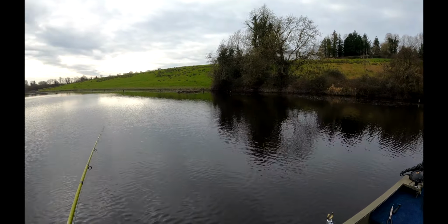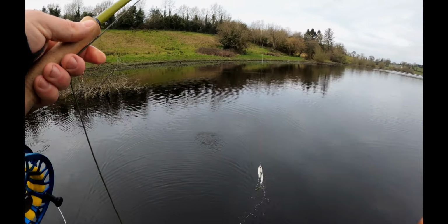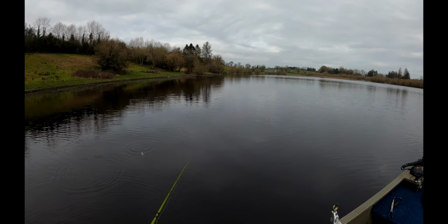There you go again over there. There's another fish moving. So there is fish here. And we move again.